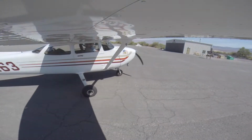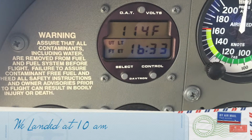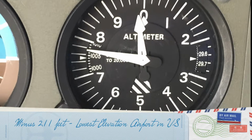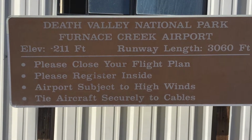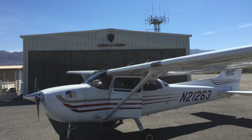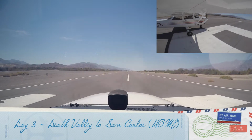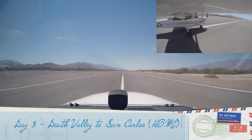And we are under the ground by 200. Furnace Creek traffic, Cessna 21263 is on the active, taxi to the end of 15 for takeoff, Furnace Creek.